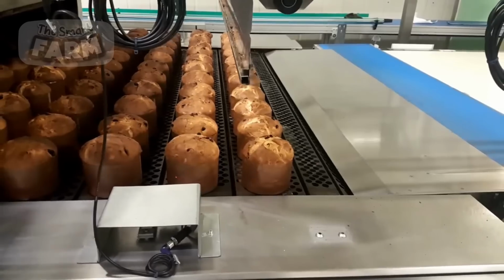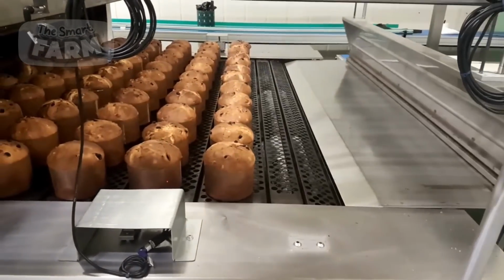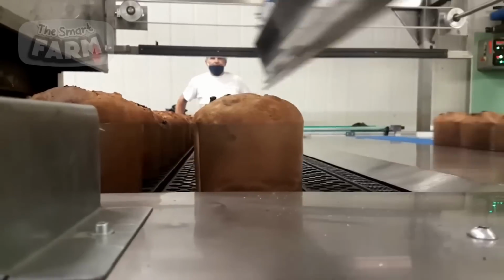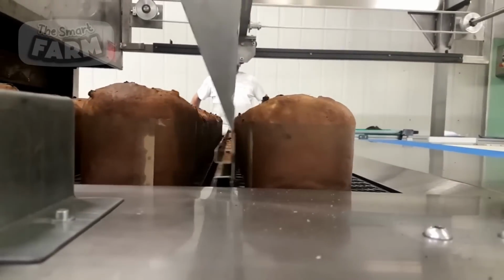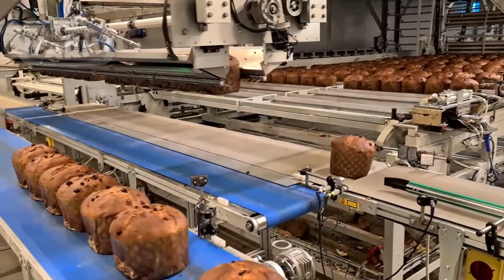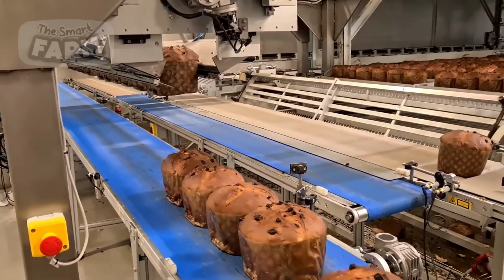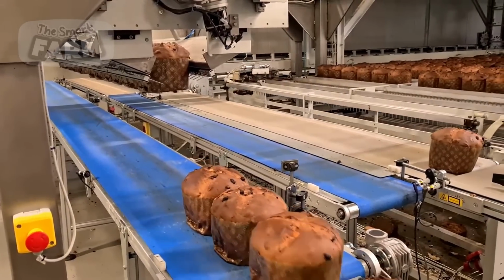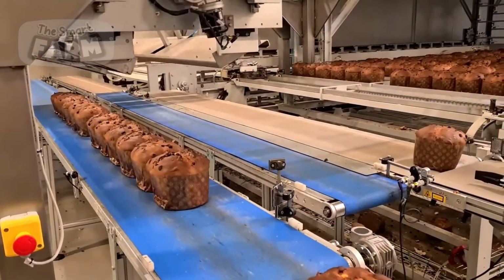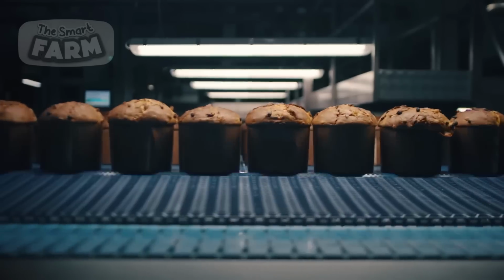The baked products, still in their molds, are then carefully removed and placed on a conveyor using automated demolding machines. A horizontal rack loader, equipped with a pusher system, ensures only one line of molds moves at a time, preventing mishandling and protecting the delicate panettone from deformation. Then a robotic arm lifts an entire row of panettone and transfers them onto a spacer conveyor, which redistributes the products for efficient packaging.